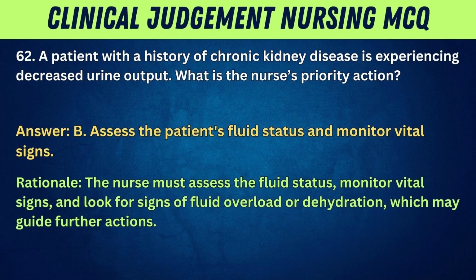Answer: B. Assess the patient's fluid status and monitor vital signs. Rationale: the nurse must assess the fluid status, monitor vital signs, and look for signs of fluid overload or dehydration, which may guide further actions.